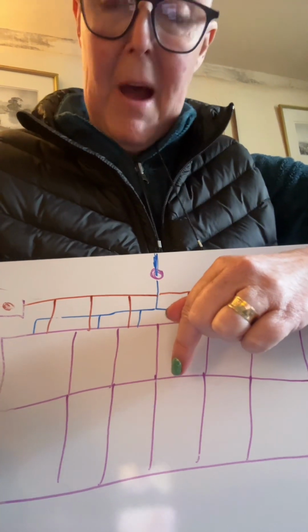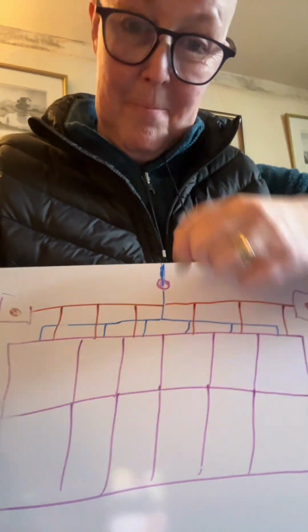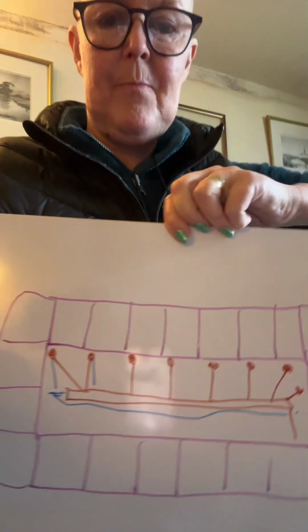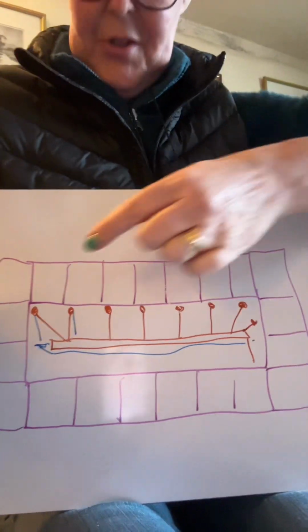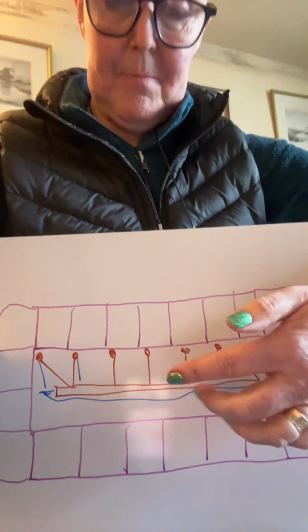Sometimes they could run it to the back, but obviously you'd have to dig up the floor to run the sewage pipes in. Or they were like this. Now this was how my London house was. These were built in 1860, and this bit here would be gardens. Everyone had a back-to-back garden.